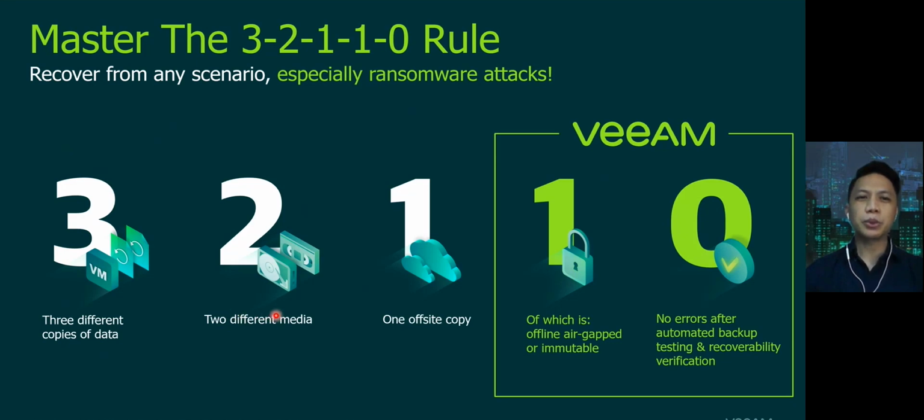So ngayon, ano naman yung 2? 2 means 2 different media. So yung sinabi nating example kanina, meron ka sa cellphone mo, meron ka sa laptop mo, and you also have a copy in your external hard drive. That is more than enough na. Kasi 2 lang naman yung industry standard.